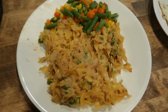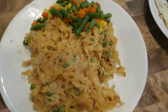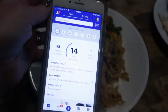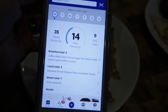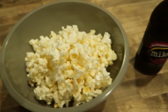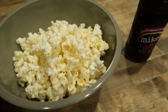For supper tonight, I'm having this tuna noodle casserole with some mixed veggies. This was from skinnytaste.com, so it's 7 smart points, so the whole dinner is 7 smart points, which means I still will have 14 remaining, so I'm seeing some popcorn in my future. This is something that's a normal occurrence a few days a week. This, not so much, but since I had so many points left over today, I just decided it's a Monday.